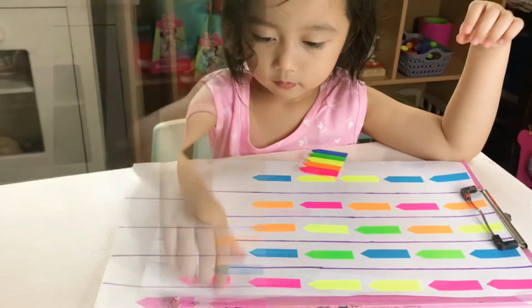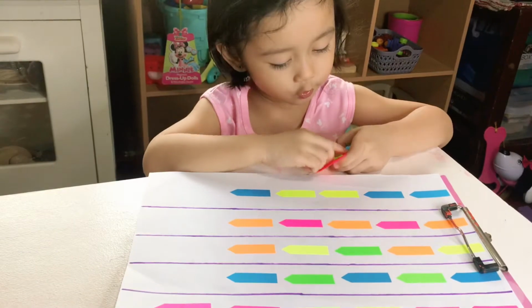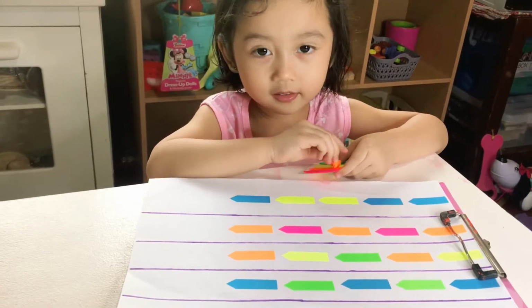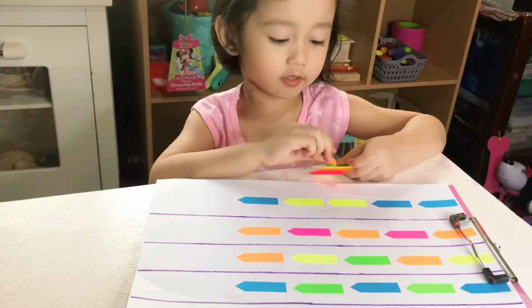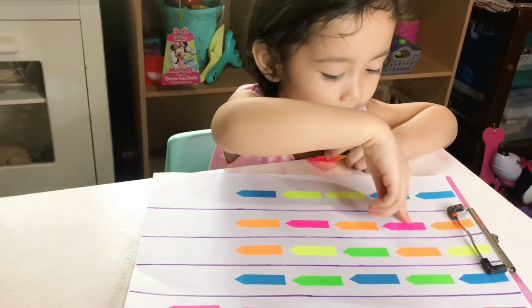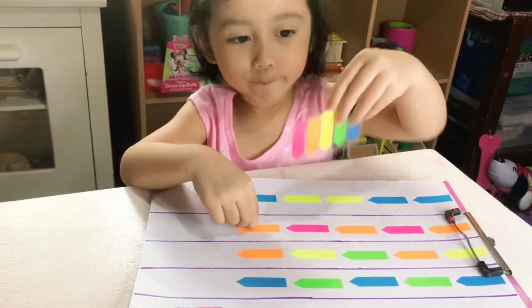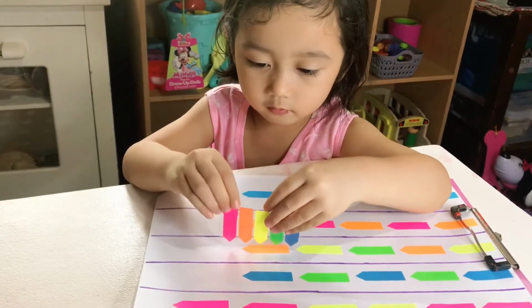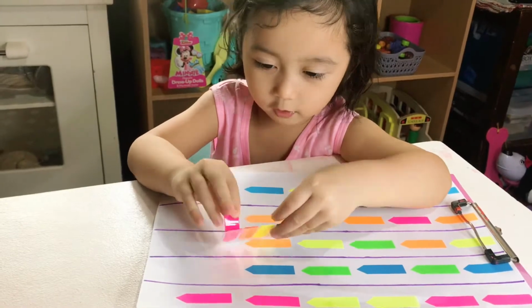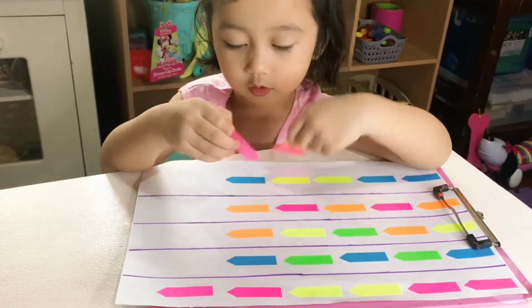The objective of this activity is to correctly follow the pattern of these colored sticky notes. This develops your child's logical thinking skills as they decide which sticky note is next. This is also a nice hands-on activity as they manipulate each sticky note.